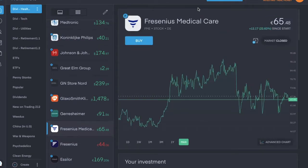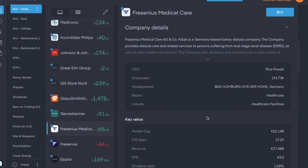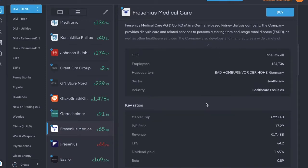And next is Fresenius Medical Care. Ticker symbol is FME. It's trading for about €65.5 per share. It's another German stock. And it's also in the healthcare facilities industry. And it's the same as kidney dialysis company. But this one has a dividend yield of 1.65%, and it also pays an annual dividend.